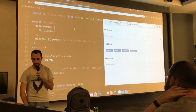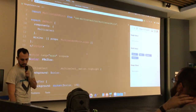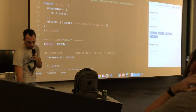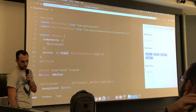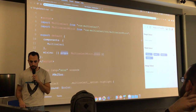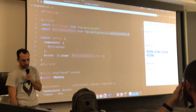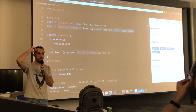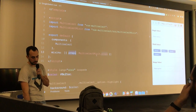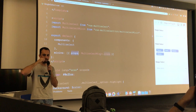So for that, we have to somehow proxy the properties and events that we pass from the outside. In other frameworks like React, that is usually more natural because of the JS syntax, and also because in Vue you have to define the properties in order to make Vue understand them as properties. Otherwise, they will be attributes. A trick we can do here is, if you search in the code of Vue multiselect, you will see a mixin that has all the properties for the multiselect component. By creating a mixin with the properties from that mixin, we are already defining all of those properties in our component.